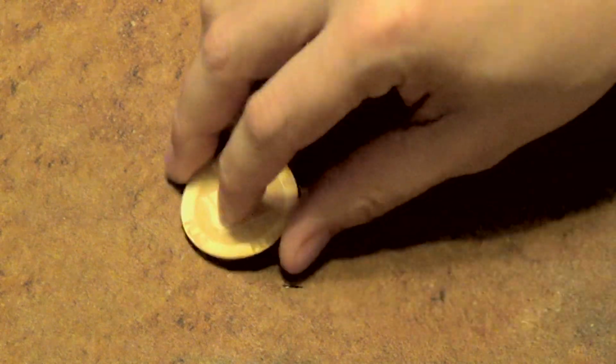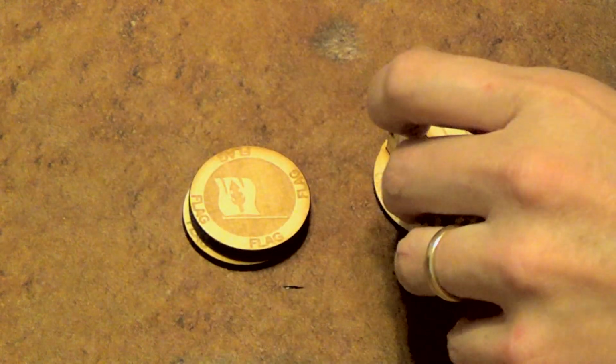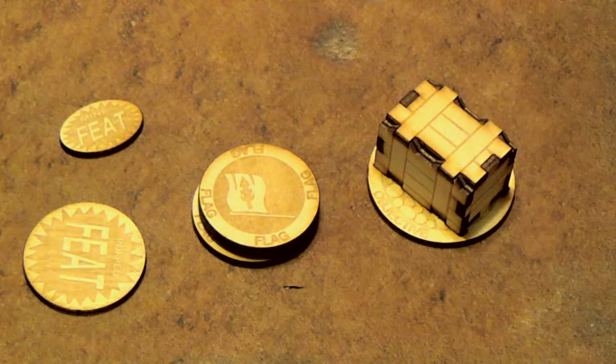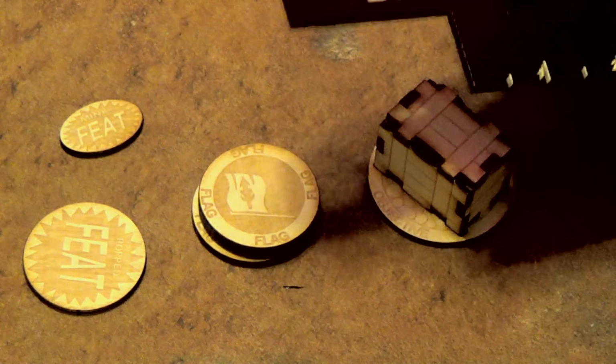So now they provided us with sets of tokens and widgets, and I believe it was a flag set, so that would be all 3. An objective set which has 2 of these in it, a feat token, a mini feat token, and then 2 of the measuring widgets. So we've got the finger and the Oklahoma.